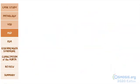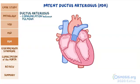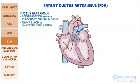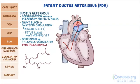Alright, now we go up even higher in the heart to look at patent ductus arteriosus, or PDA. Now, in utero, the ductus arteriosus is the normal communication between the pulmonary artery and the aorta. The structure serves to shunt blood to the baby's systemic circulation from the pulmonary artery to the aorta, so from right to left. This is important because the fetus's lungs aren't working yet, and blood doesn't really go there. This is all normal, and it's maintained by high levels of the vasodilator prostaglandin E2, which is produced by the placenta and the ductus arteriosus.